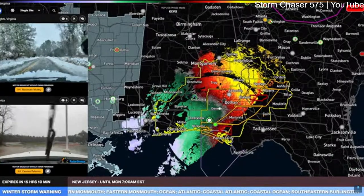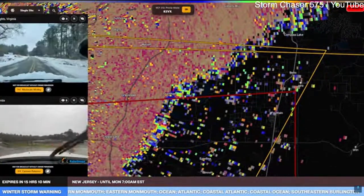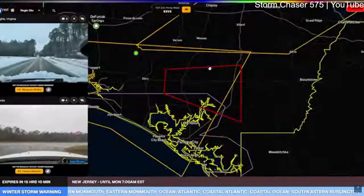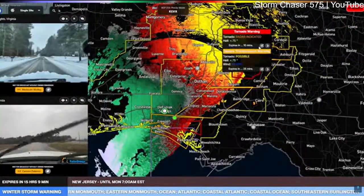Alright. Check this area of rotation, guys. This is... Hold on. Actually, I don't think that's a CC drop. I don't know. Kind of contaminated there.